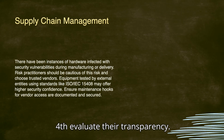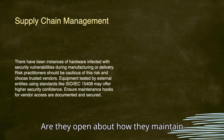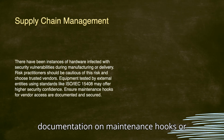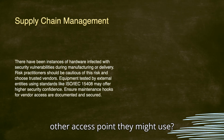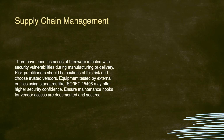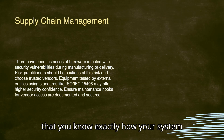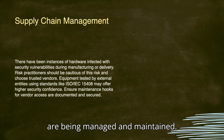And fourth, evaluate their transparency. Are they open about how they maintain their products? Do they provide clear documentation on maintenance hooks or other access points they might use? Transparency is the key to ensuring that you know exactly how your systems are being managed and maintained.